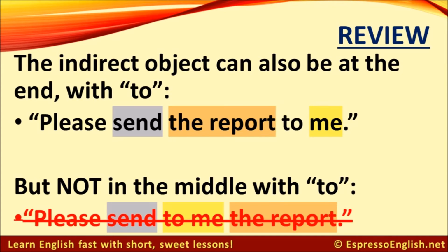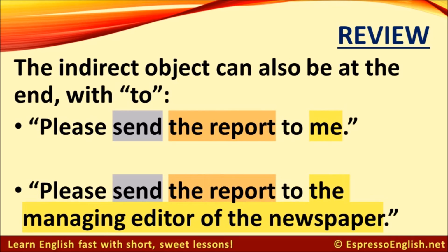That's not correct. We often put the indirect object at the end of the sentence with to if the indirect object is a long phrase. For example, please send the report to the managing editor of the newspaper. The managing editor of the newspaper is quite a long phrase, so it's best to put it at the end of the sentence after to, and not in the middle between the verb and the direct object.